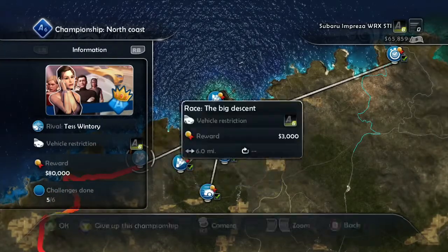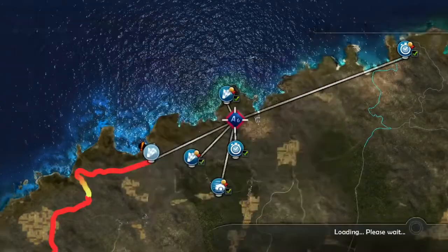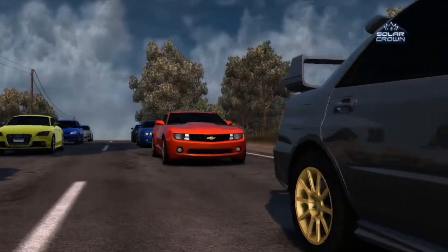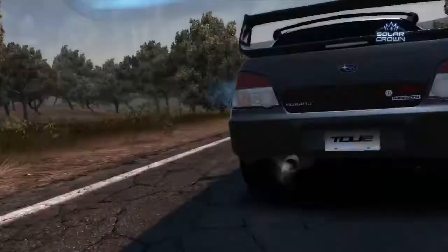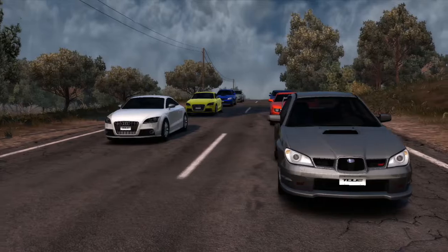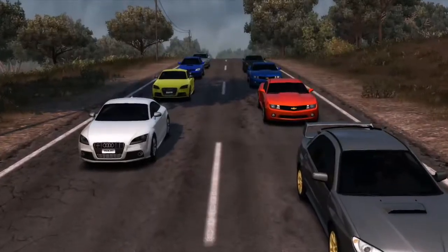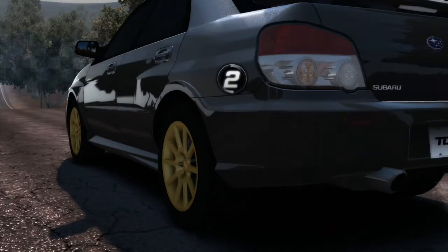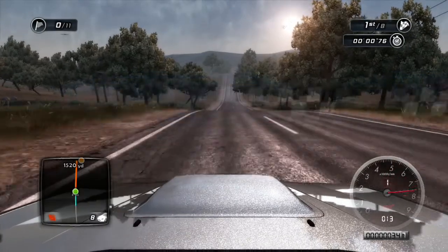Let's go on to the final event now. Where is it? This one. The Big Descent. I wonder why it's called that. Maybe because it goes downhill? We meet again live at Solar Crown with all your favorite drivers. Miami, the Wilder brothers, Stewart, they're all here. And we're off.